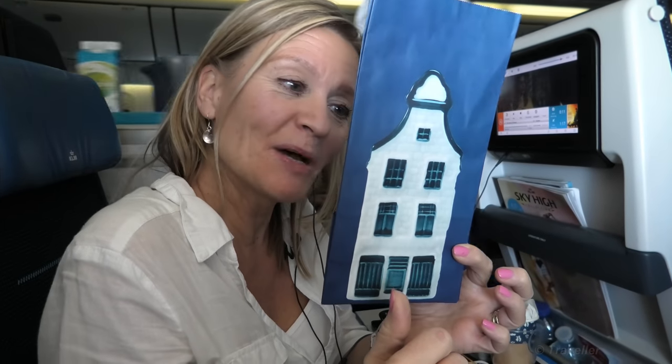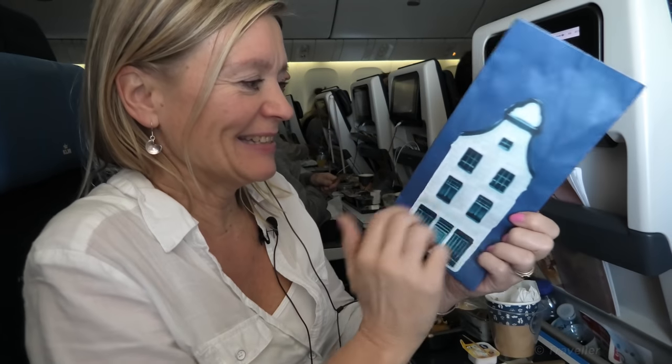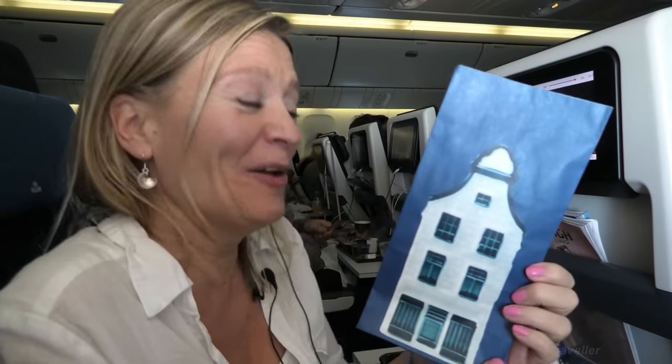Here we have KLM has a style. I like it very much. It's a picture on the back. Huh? Oh, the same thing. Yeah, that house. That's a fancy bathbag. Yeah. Almost makes you want to use it. No. Totally opposite. You don't want to use it.